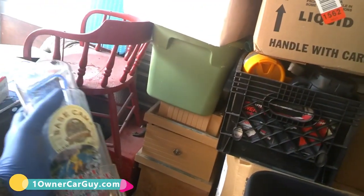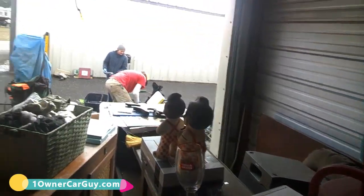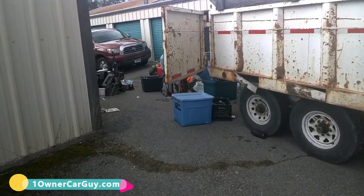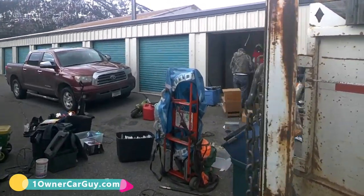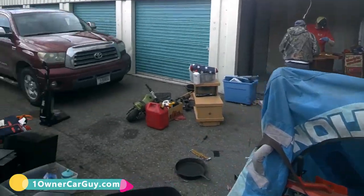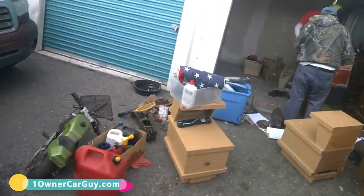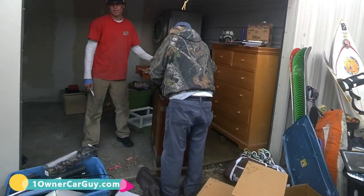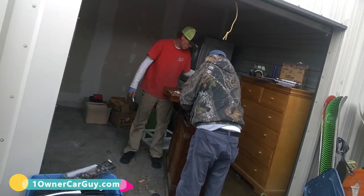Man, okay, this is gonna be a hard one here. Yeah, I'm gonna try this out. Here you go. Well, we found some silver certificates, some gold certificates, stuff like that. This wood thing is scratched up. Garbage. Yeah, with the bottoms all dented in like that.